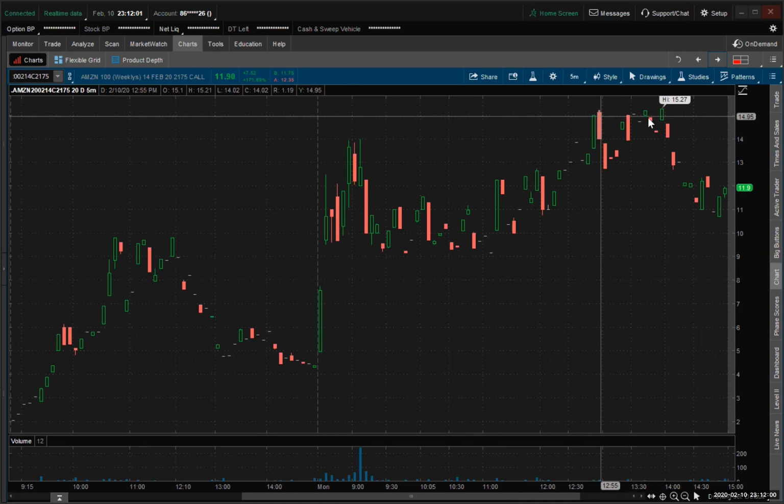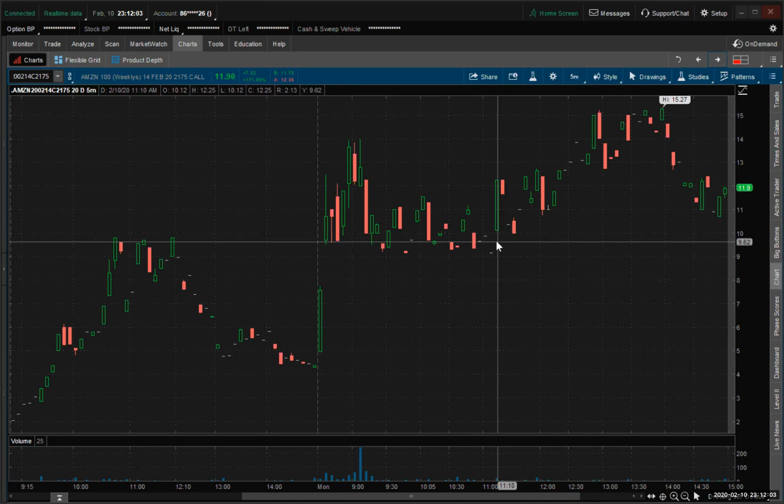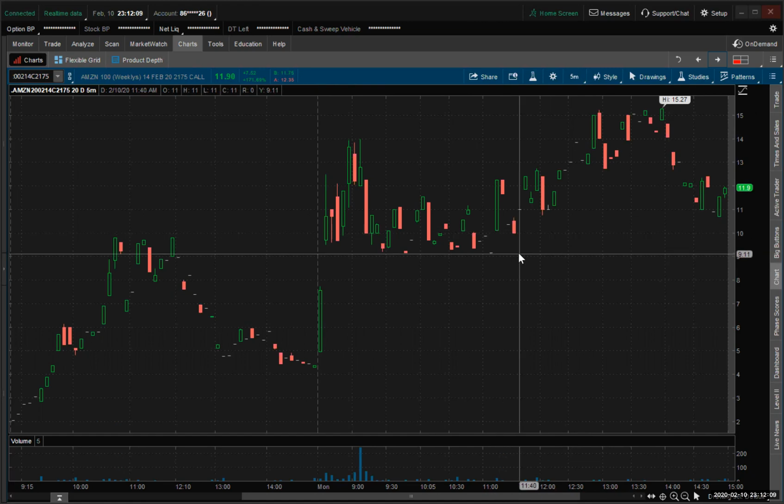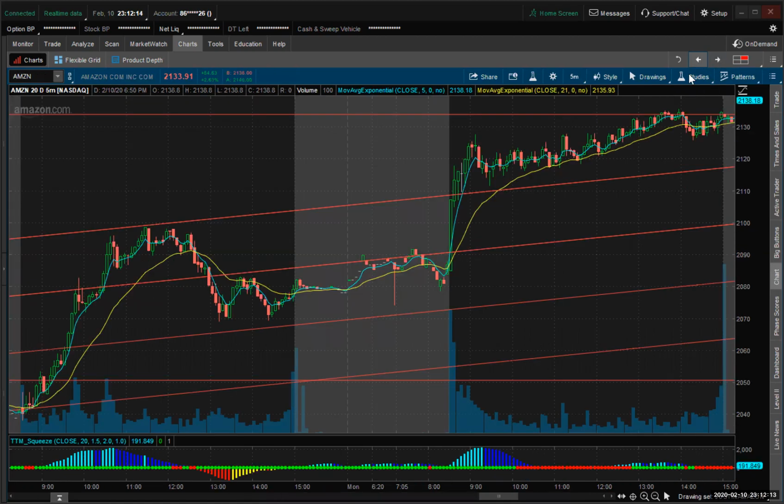It got into the $15 price, and that would have been, let's just say conservatively you got in at 10, and this low here was 10 at 1125. So from 10 by 9 up to 15, that's a nice 5-hour trade. Pretty much everything was bullish today. Not really a need to look at the bears, look at the puts.